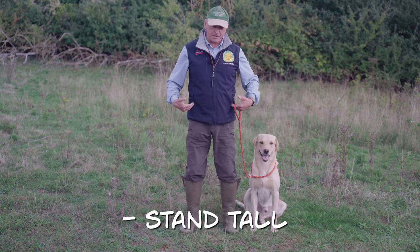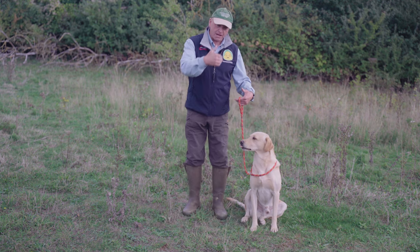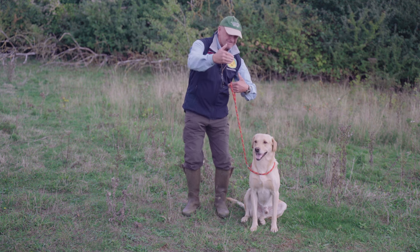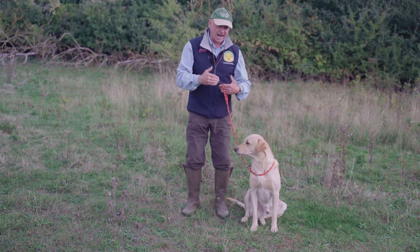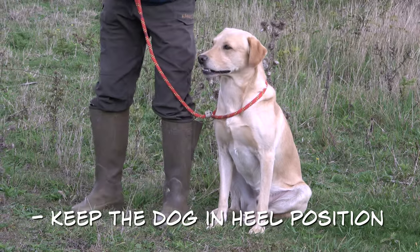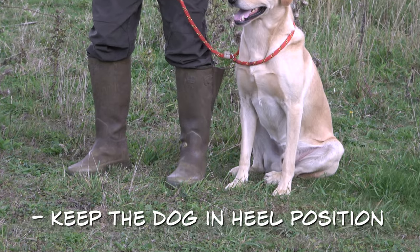The dog's in the heel position. I sometimes let my dog sit in front of me so that they can see what's going on, but that has a bit of a power jostle. It allows the dog a bit too much energy out in front of you, so it's probably prudent to stand with the dog at heel, which is why we use the heel position.